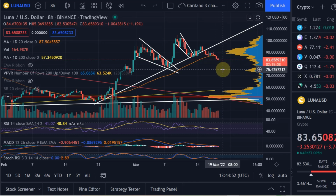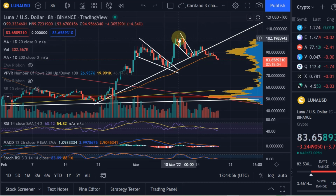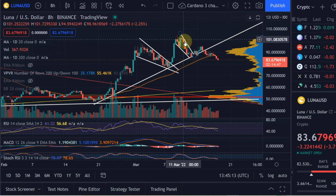And we made a lower high here. So you made a higher high overall here on the 10th of March, but you struggled to go much higher. We made an all-time high, but nothing sustainable. That happens very often, that you get to the all-time high, but the buyers cannot push the price much higher. And again, then you start to roll over.